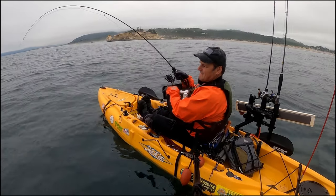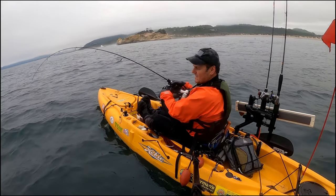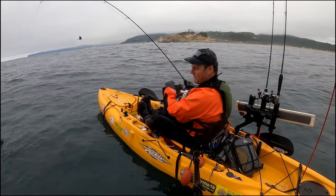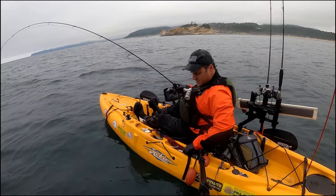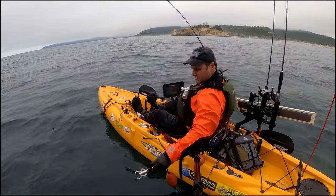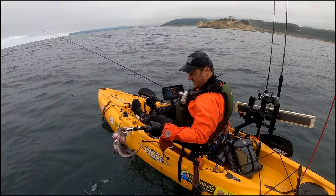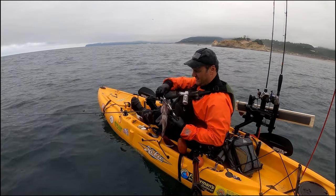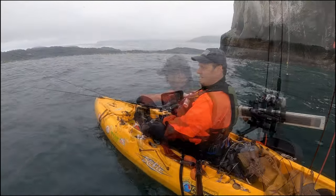There's a fish. Finally, we're gonna get a fish. Oh, it's a nice black rockfish. Oh, mama. Hello. Fish right there. Look at that. Whoa. Yes, sir. That's a nice black rock. We'll take that. That's perfect eating size.